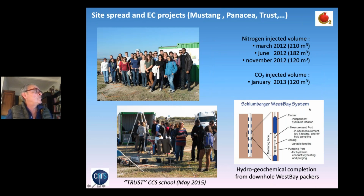I could show you a lot more, but seismic measurements in particular, or fluid sampling from this Schlumberger West Bay. Oh, well, it's not Schlumberger anymore. It's the West Bay system, which I was mentioning before, a multi-packer system with individual sampling zones.